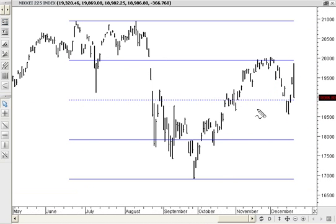Nikkei will be an interesting chart next week. This half range will be in play. That's the half range off the July high to the September low. If the Nikkei starts printing time below that level, it's yet another global index in weak price location.